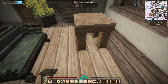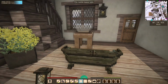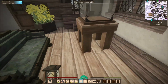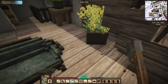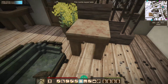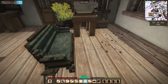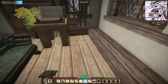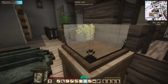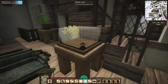Let's go put this somewhere as maybe a conversation piece. Say, probably here. No, that's too crowded in the stairs still. Let's do maybe right here. Yes, that's better. It does block our path from this door right to the stairs, but it's not too big of an ask to walk around. Now, what can we do with this display case? We can display stuff in it, of course.